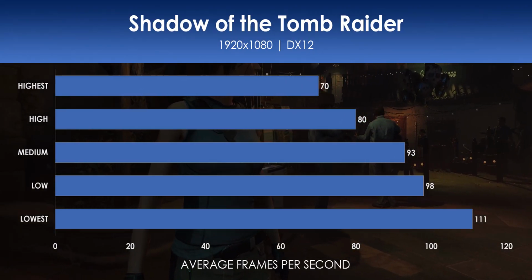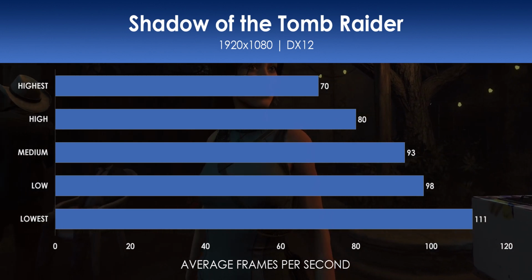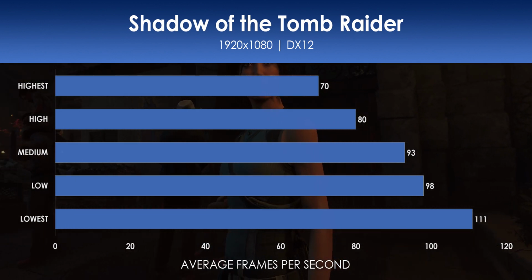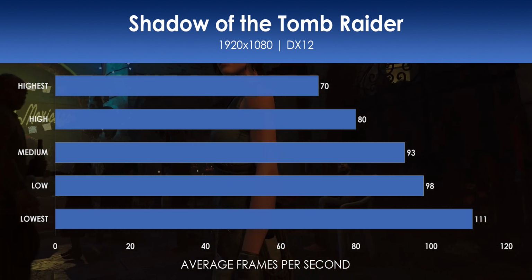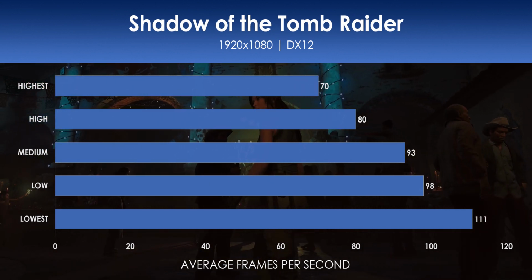I ran Shadow of the Tomb Raider in 1080p with DirectX 12 and achieved 70 frames per second on highest detail, 80 on high, 93 on medium, 98 on low, and 111 on lowest. Each detail setting will allow for a playable experience over 60 frames per second.